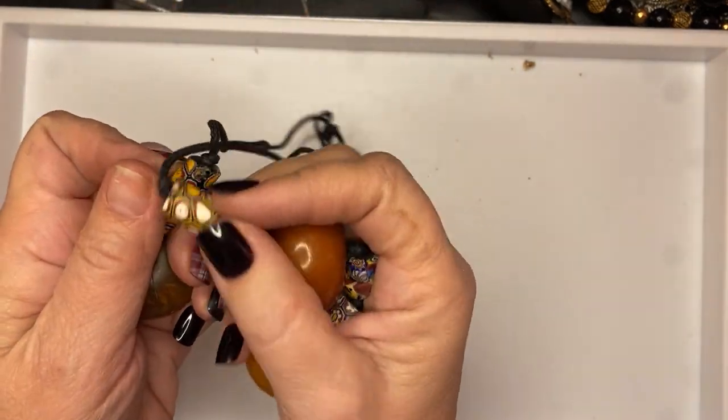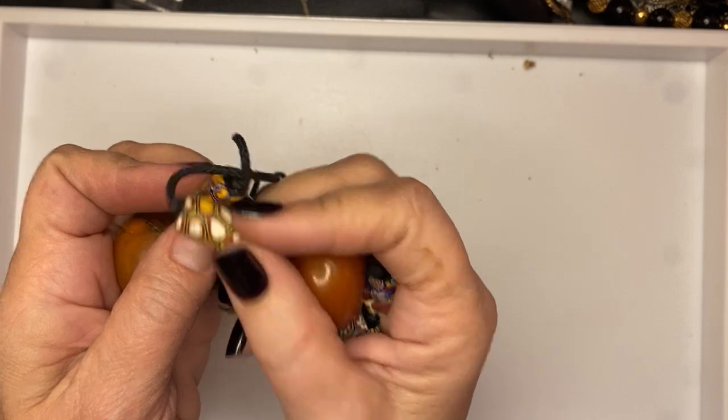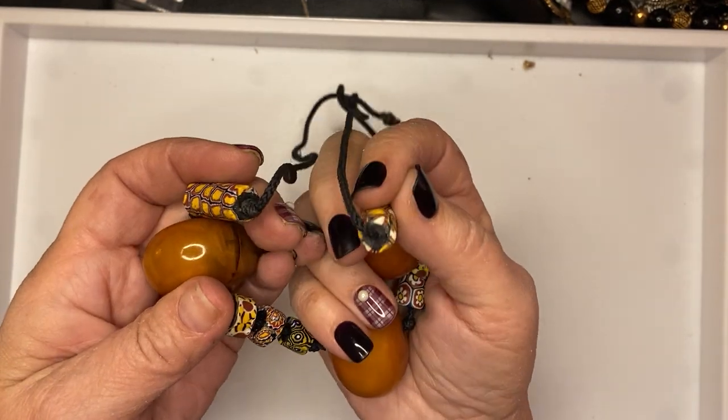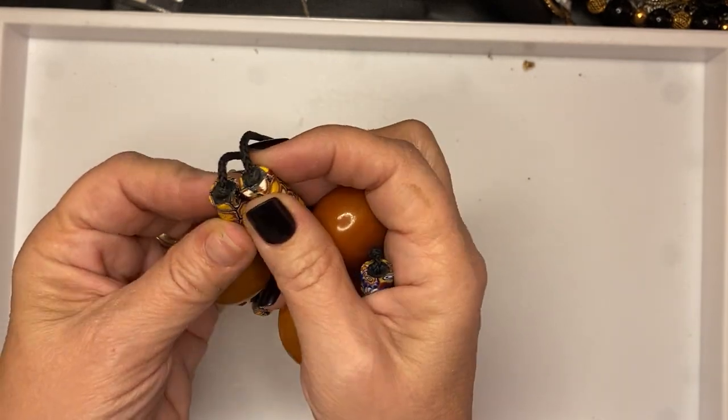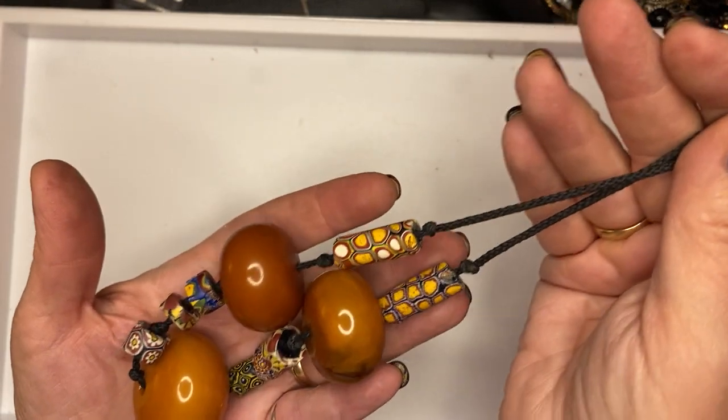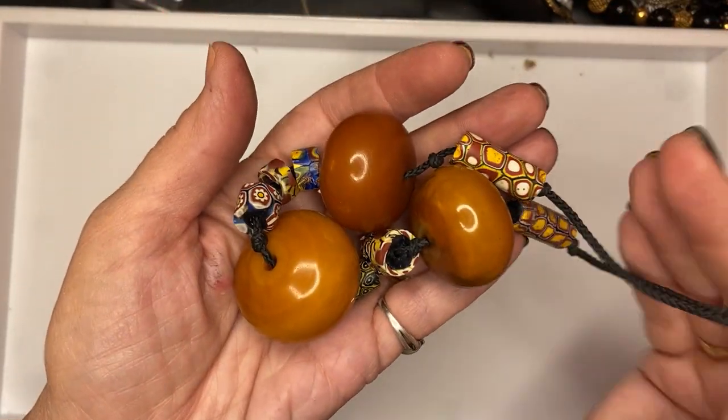Same thing with these guys. These are not that clay stuff. They do have a glass or a ceramic appeal to them. So those are cool. African amber. These are big ones.